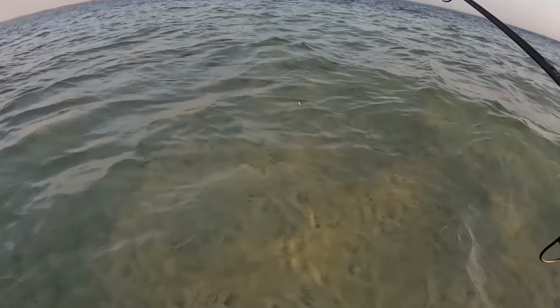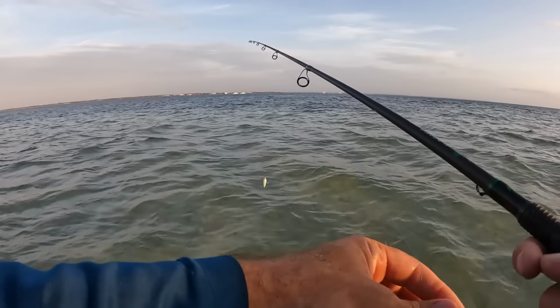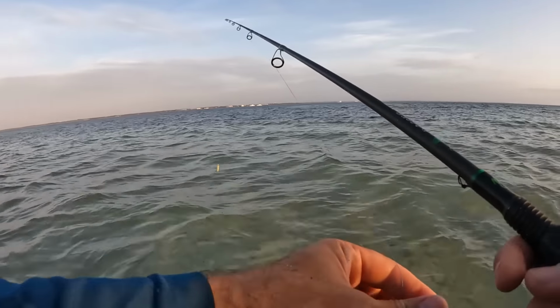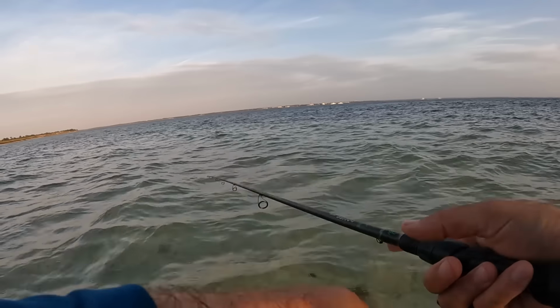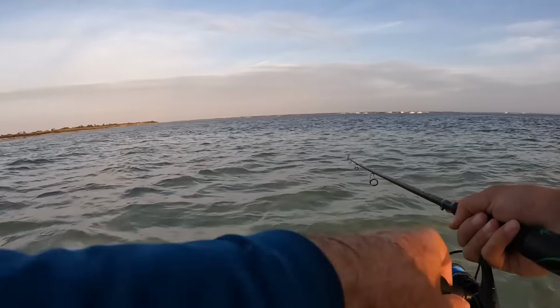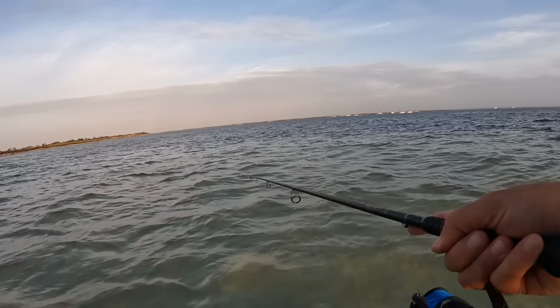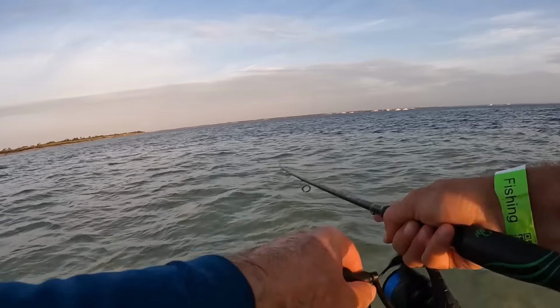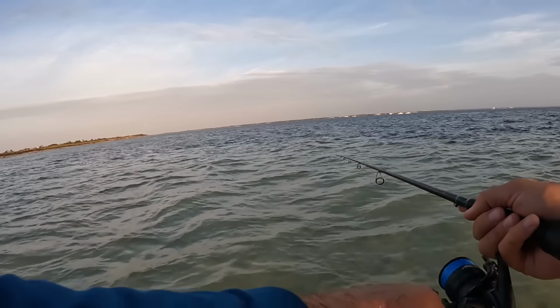I had a feeling there was going to be some good fish in here just because of how many mullet are in here. This is as many mullet as you will ever see. It is insane. They're giant, big roe mullet. If you had a little bag net right now, you could wrap them up, folks. Look, you can see them.